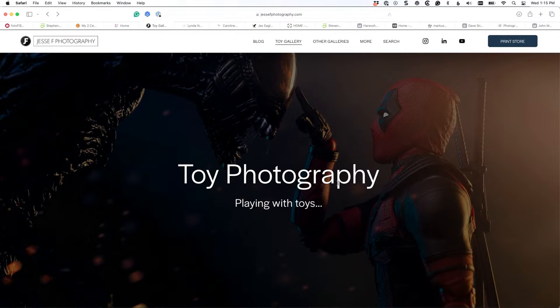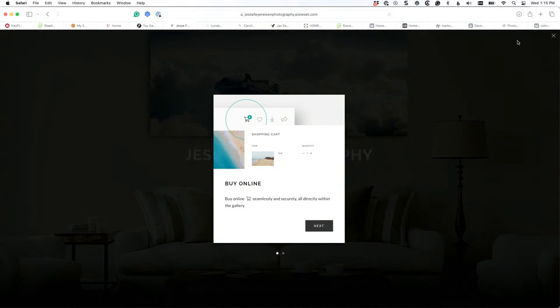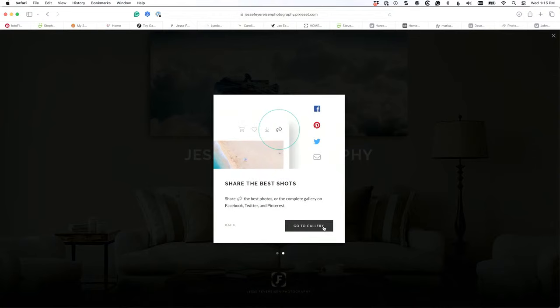What happens when you hit the print store? When you hit the print store, let's go. It probably goes to SmugMug or something. Or he's using Pixieset. Yeah, so buy online. That's what he's doing, because it shows the print in your house. All right, what does it look like?